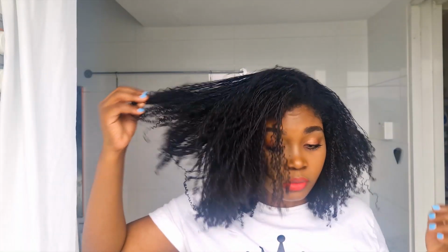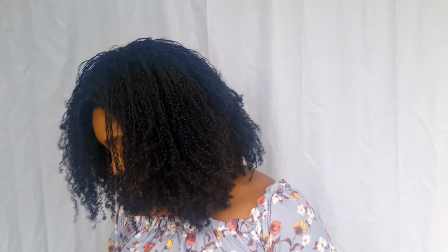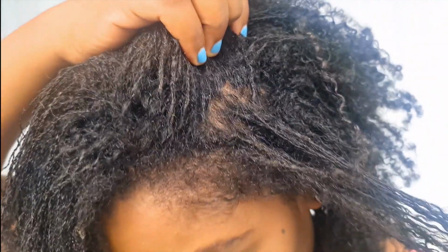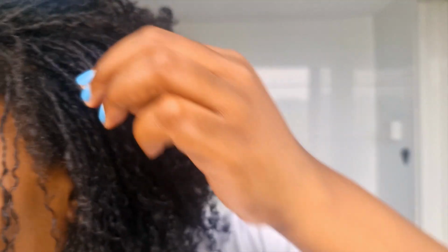Now let's talk about lint. I remember when I was a loose natural, when I combed my hair, my comb would be full of lint. Now imagine not being able to comb my hair. In my first month, I didn't have this issue at all. The fact that I have this problem now just means that my hair is finally locking.